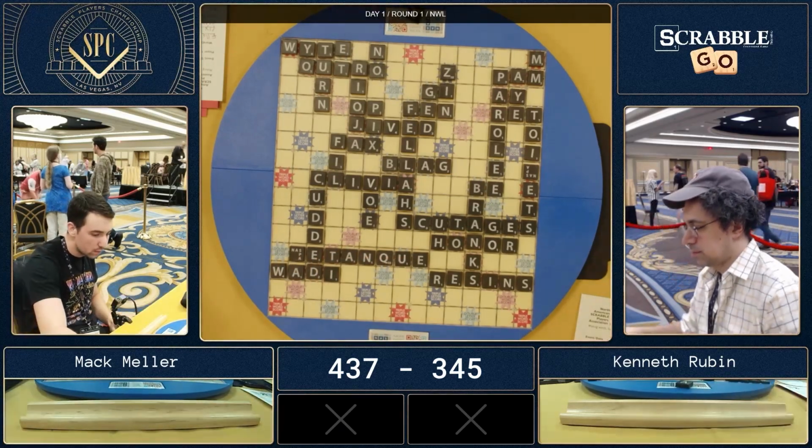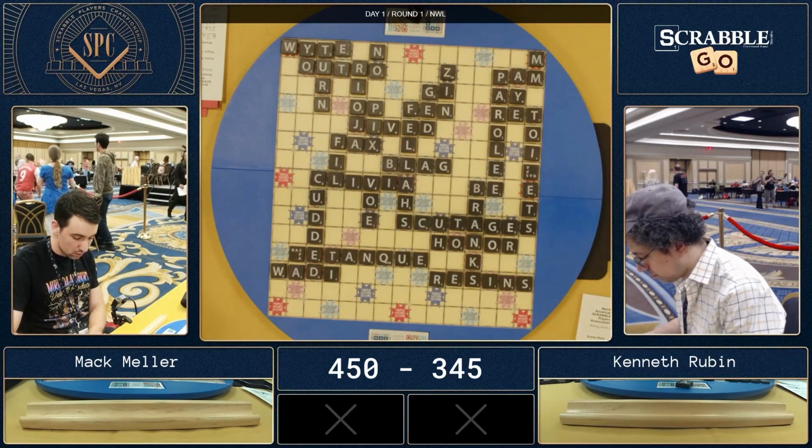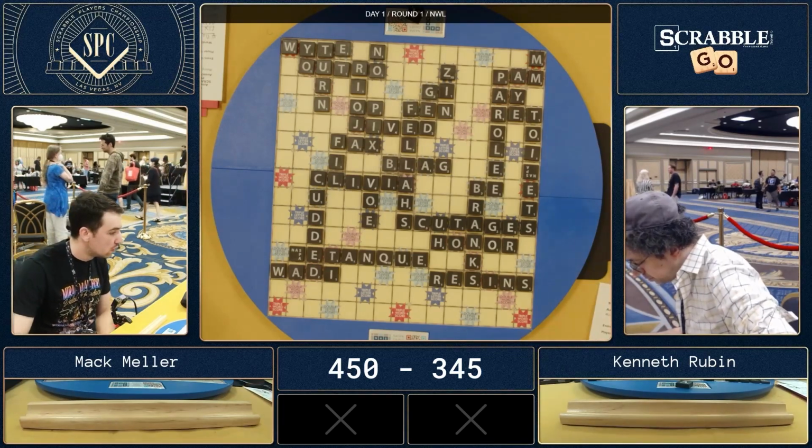So we're going to see resins come down. Some people may say, why would you put that extra S at the end? Well, you know Mack is going to go out next turn. So go ahead and just score as many as you can, get as much off your rack as you can.